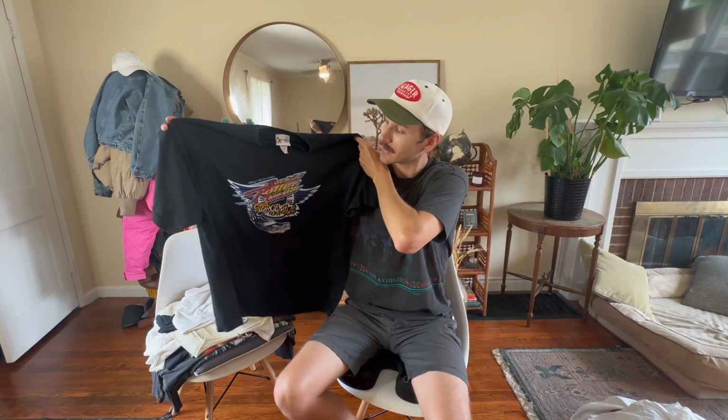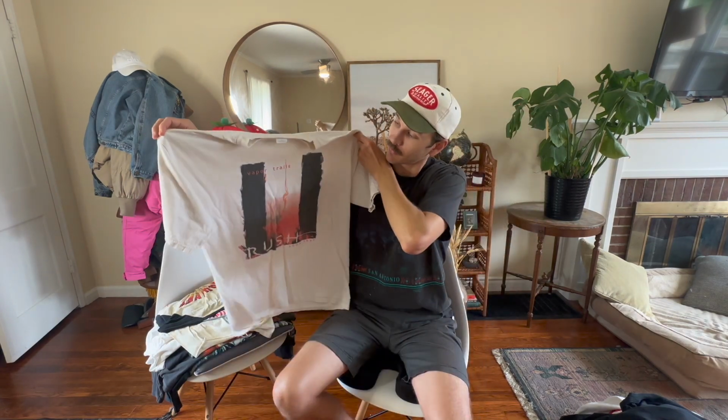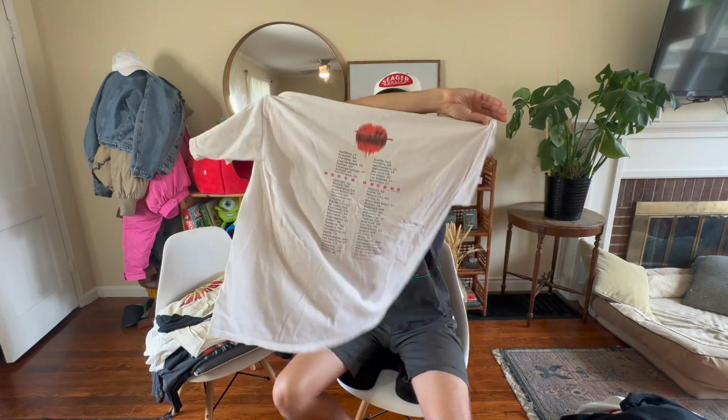Not bad. Doesn't go for a ton of money, but for $2, not a bad pickup. I really like this one right here. It's a vintage Walt Disney World Rock and Roller Coaster t-shirt starring Aerosmith. Super cool ride. It's been many years since I've been on it, but I remember it was a lot of fun. Moving on to some band t-shirts, I have this year 2002 Rush Vapor Trails Tour t-shirt, double-sided.